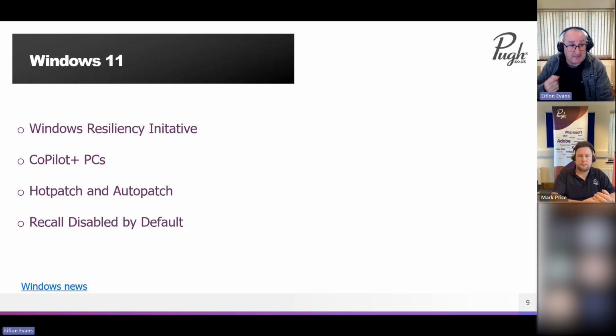Auto Patch is coming to Windows 11 as well. I think I'm right in saying that this functionality is going to be for Windows Enterprise. I'm not sure if it's in education, I'll be honest. So Intune will allow you to do hot patching on your PCs.